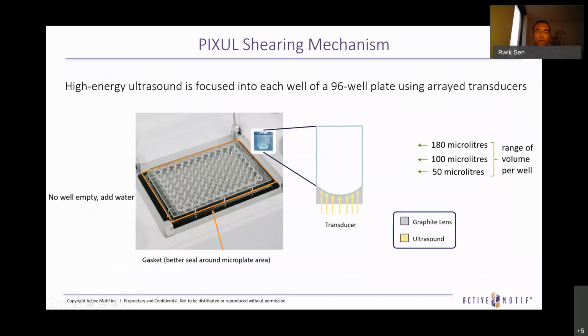PIXUL has your plate sitting in this area right here, and this area has the lens array, the lenses that I was talking about that focus the sonication energy to your samples. This region has 24 lenses. So one lens is powering 4 wells in each column. The work is highly distributed across 24 transducers, and the 24 transducers are sharing it, so the lifespan of each is much more increased. They are not stressed. It's not one transducer powering your entire plate.